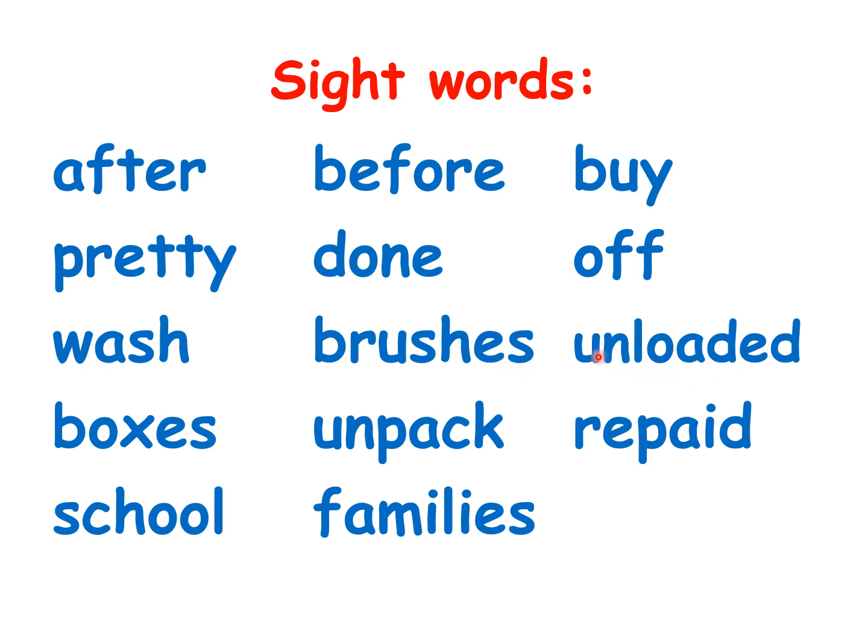Unloaded. The man unloaded the boxes off the truck, like we said. Boxes, unpack, repaid. Repaid, it means to pay for something back, to pay it back. For example, if somebody got me a gift and I repaid this by getting him flowers. Or if somebody visits me, then I have to repay the visit by visiting him again. Repaid. Okay, school.